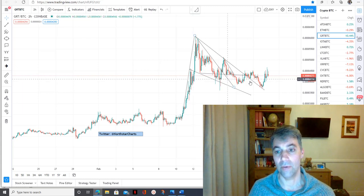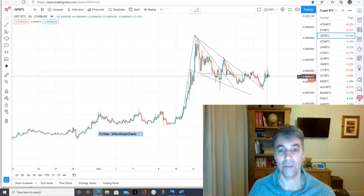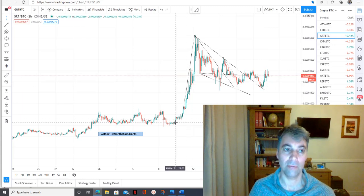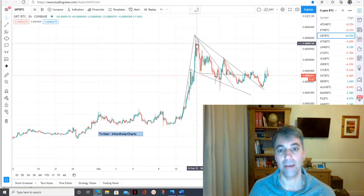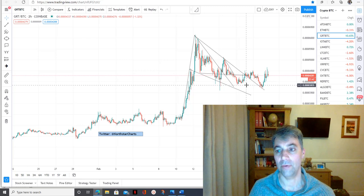So you can see that we've now broken out of that pennant formation, we've back tested it, and we're moving up. So the way this ratio chart works is that if the line is moving upwards, then you're outperforming Bitcoin. When it's descending, then Bitcoin is outperforming whichever of the altcoins it is that you're looking at.